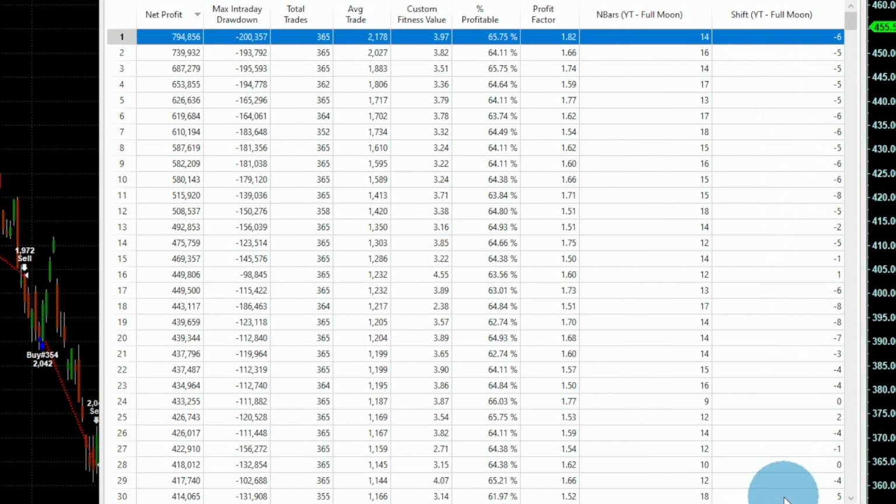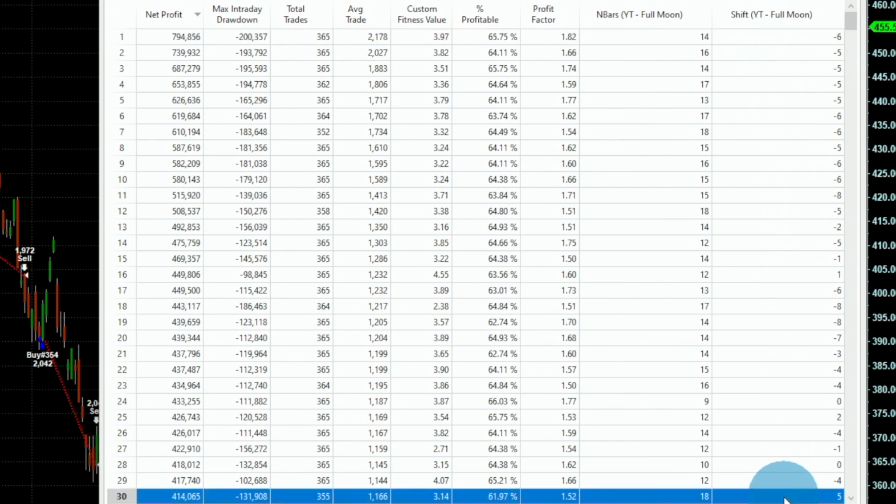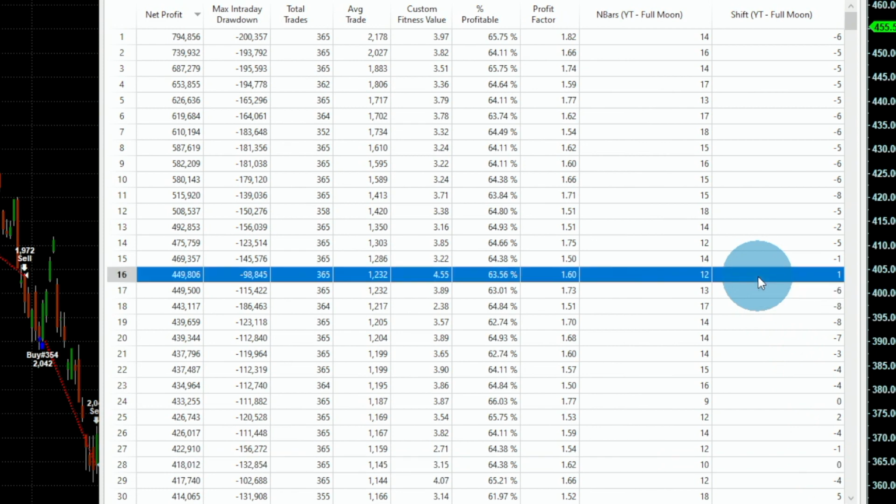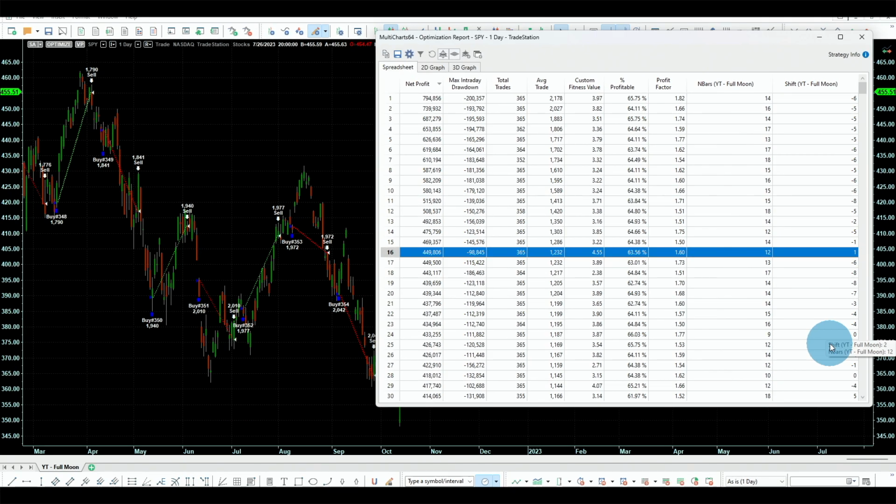In fact, if I look at this, only number 30 is 5 and number 28 is 0, which is buying when the full moon is on. And here we have number 16, which is 1. That means it's 1 day after the full moon. Everything else is minus. So that tells me the buying before the full moon is much better.